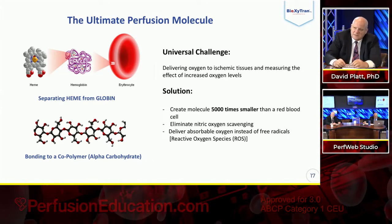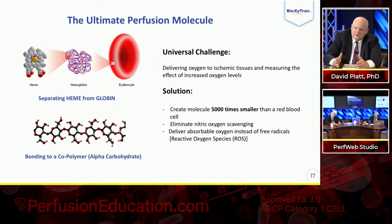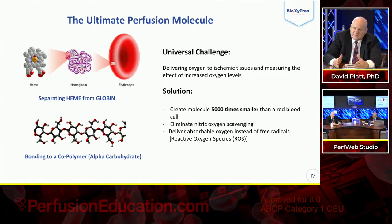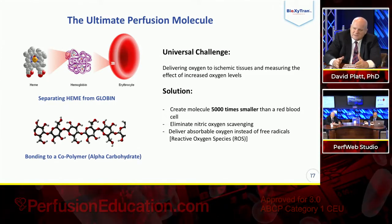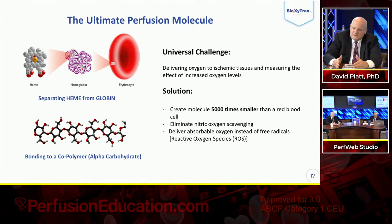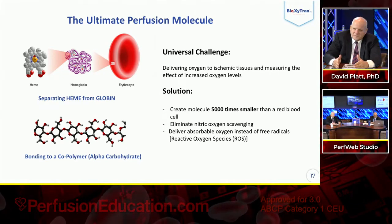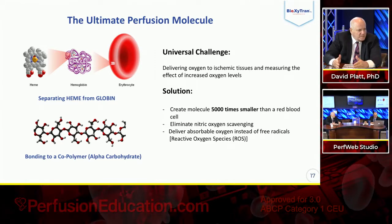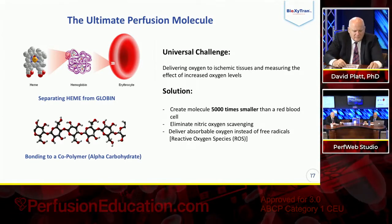As a consequence, you get a very interesting situation. You have a solution now that has a molecule that is 5,000 times smaller than red blood cells. It's stable at room temperature, okay? And it can deliver oxygen. Next slide.